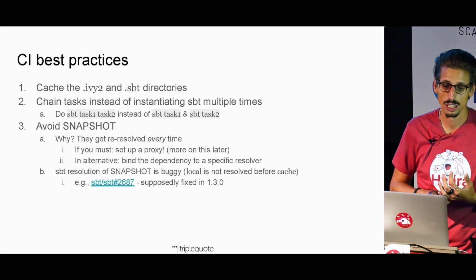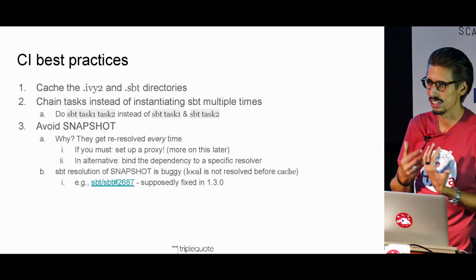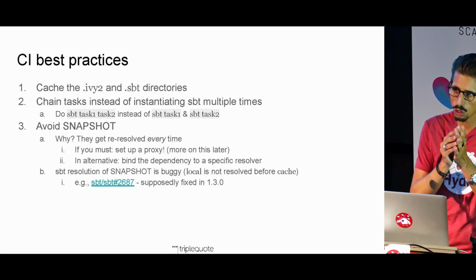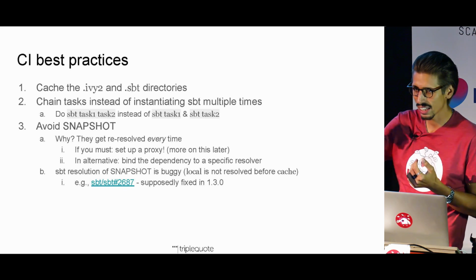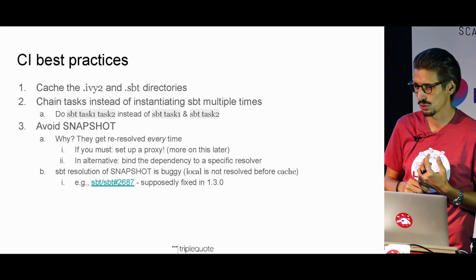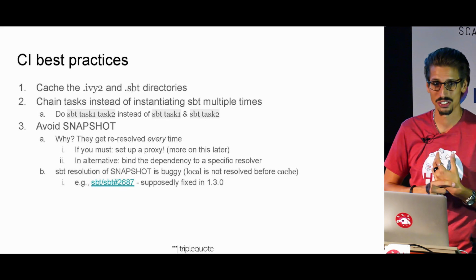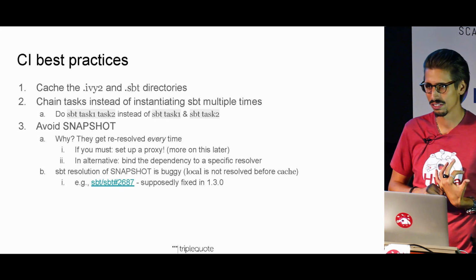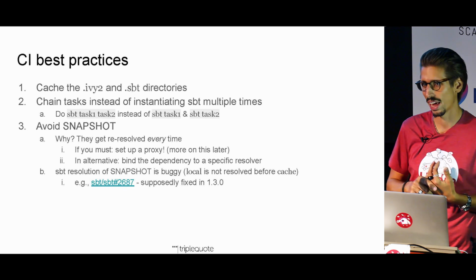And last but not least, try to avoid snapshots. The reason is that snapshots are these sort of dynamic versions. SBT has to go through all your resolvers to make sure that it's got the latest snapshot on the CI. So it's going to take time to go through each of the resolvers that you have defined in your build and make sure that it's got the latest snapshot, right? If you must use a snapshot version of some dependency, at least I would say set up a local proxy, so that you're not paying for the latency of the network.